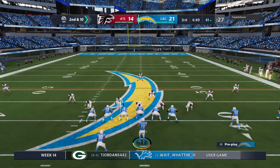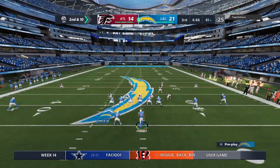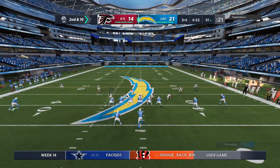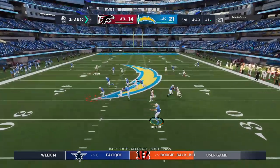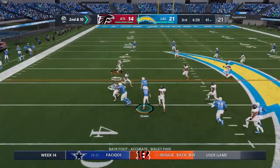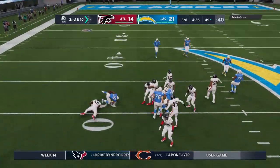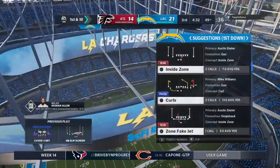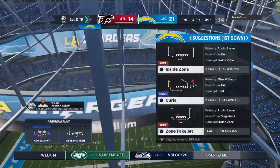So after the run for no gain, here's second and 10. Here's Herbert. And they set up the screen. That's complete. And he'll be taken down, but not before he gets into enemy territory. It's a first down on a gain of 10.